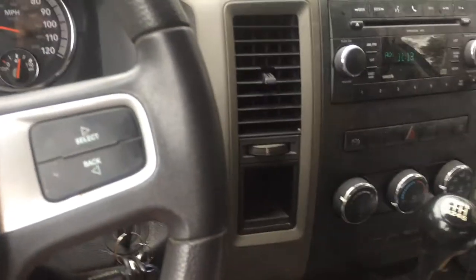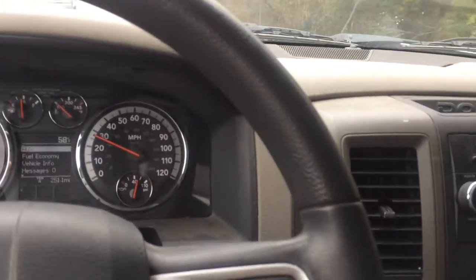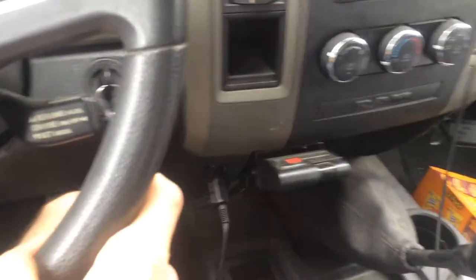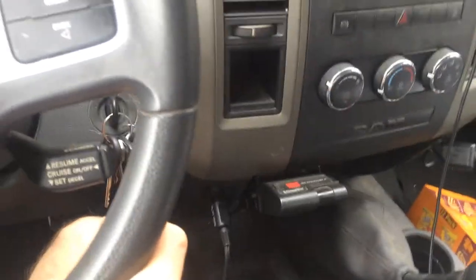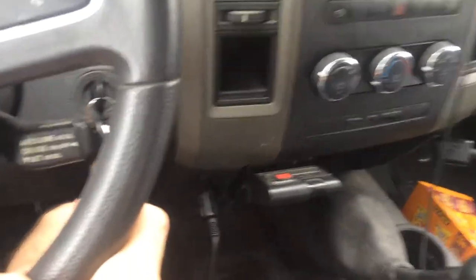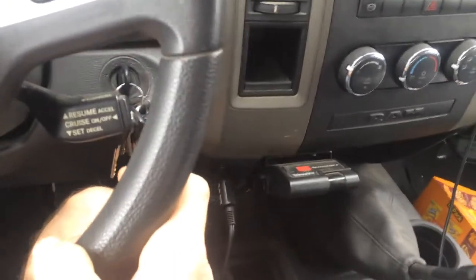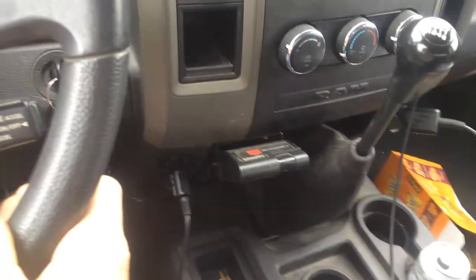Third gear's really not that loud. You don't really notice it. Fourth gear, believe it or not, it's a lot quieter than it was. That oil really did wonders on the transmission rattle and everything. The gear rollover. Not that bad.